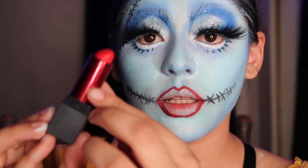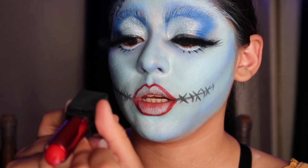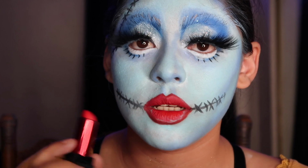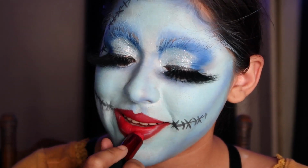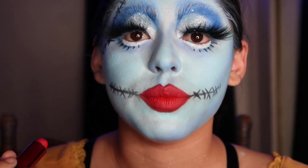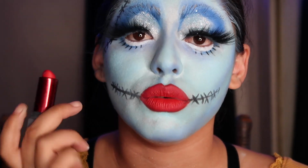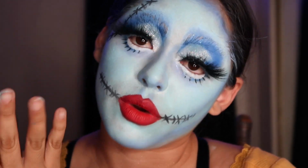This Morphe lipstick in the shade Mega Matte Super Matte Steamy. Very pigmented, but it doesn't glide on your lips really easy, which I don't really like. I can feel it tugging on my lip. But it's very bright and very pigmented, so it's great for Halloween makeup or if you love red bone lips.